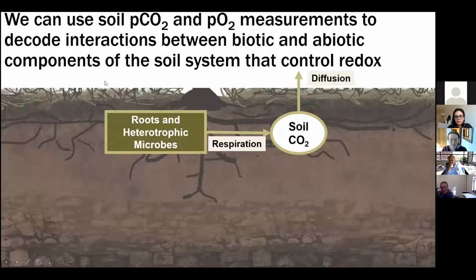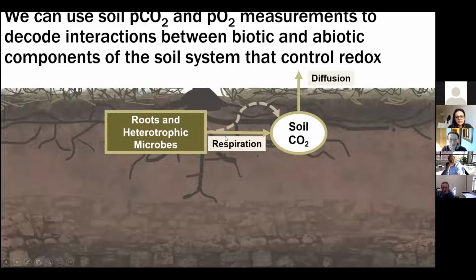So the CO2 and oxygen system in soils, of course, is mostly controlled by roots and heterotrophic microbes, right? So roots and microbes are respiring and producing CO2, and then that CO2 diffuses out of the soil system. But of course, there could be anaerobic respiration where these heterotrophic microbes, rather than doing aerobic respiration, are augmenting the soil CO2 system, and then that CO2 is also diffusing.